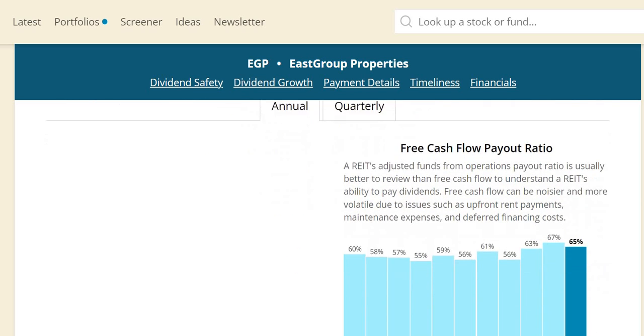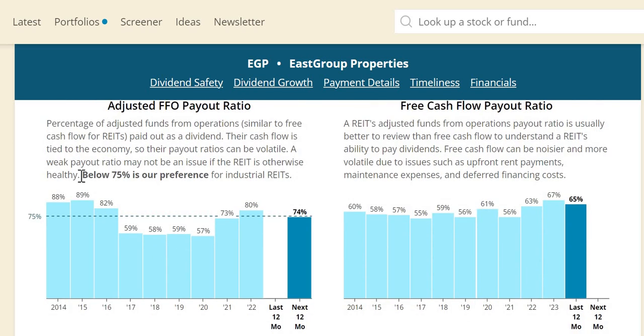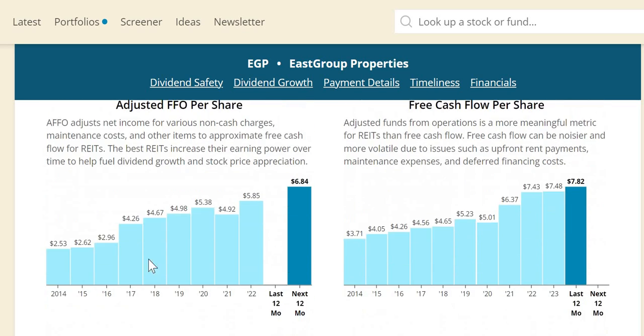In terms of looking at the AFFO payout ratio, what we can in fact see is below 75% for the industrials, again being industry specific. It has been straddling a little bit higher and a little bit lower over the longer period. No real red flag indicators, 80% in 2022. 2023 we're expecting around 74%, so pretty much in line with that anticipated 75% baseline. So looking okay so far.